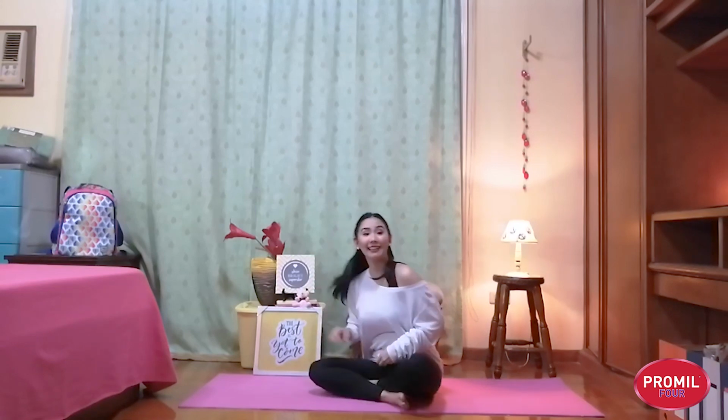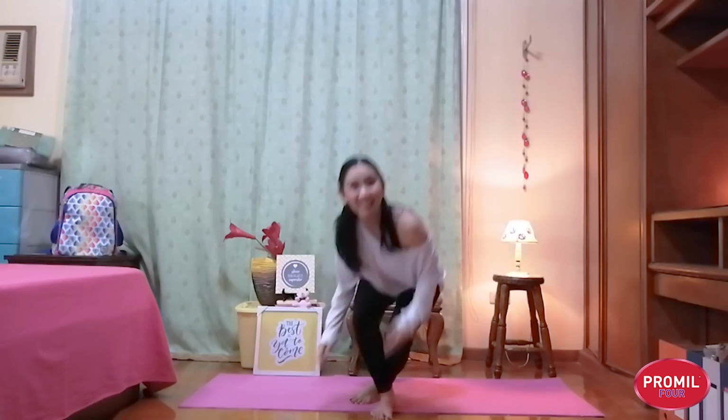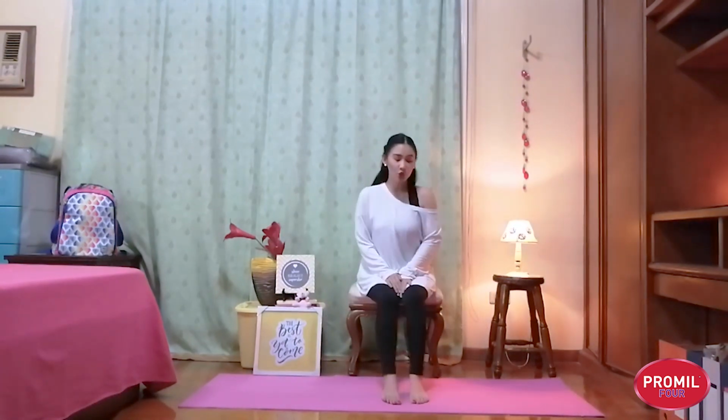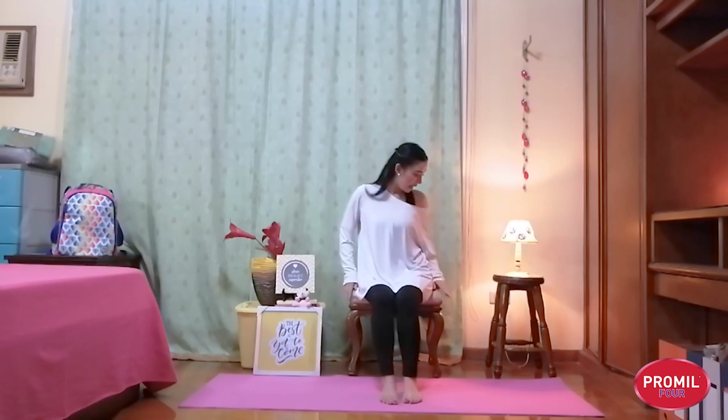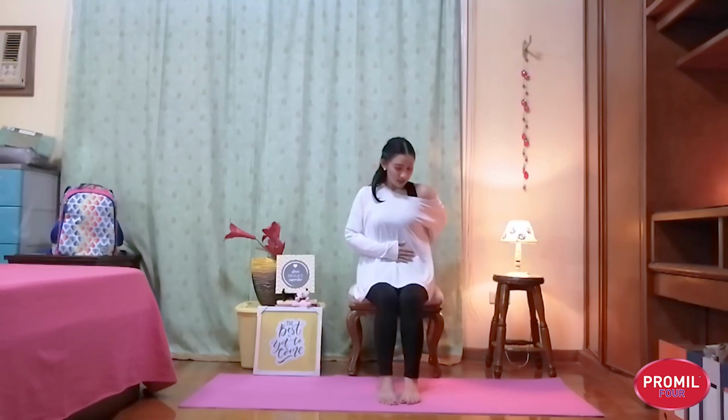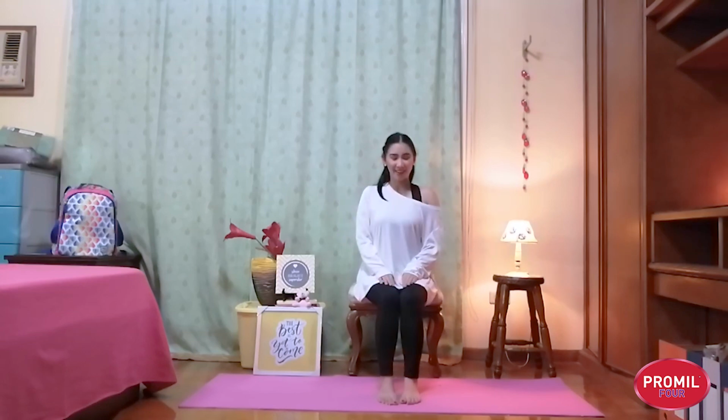Now that we did that lying down, how about let's do a breathing exercise while sitting. Right, grab a chair. Make sure that you're seated at the edge of the chair with your feet flat on the floor. Shoulders down, okay? Sitting tall. All right. Both of our hands holding our belly. Make sure that our shoulders won't raise when we breathe in.